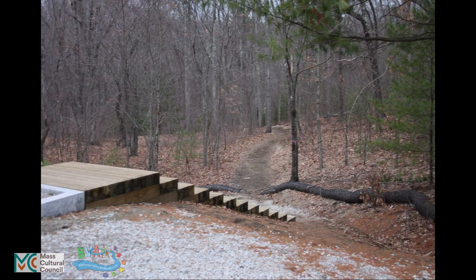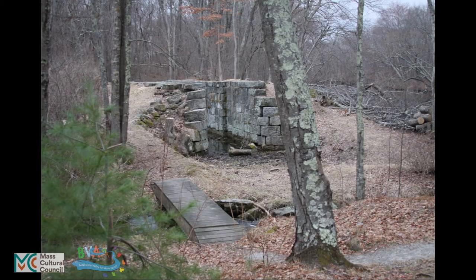Once you get a little ways down the bike path, there'll be a set of stairs down to the left, so you'll want to go down those stairs and head down the dirt path. And there, on your left, over a short little bridge, will be the last remaining fully intact, or nearly fully intact, lock from the Blackstone Canal. It's right alongside the Blackstone River, which you can see to the right there.